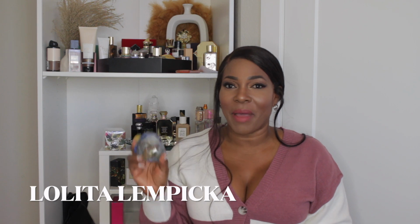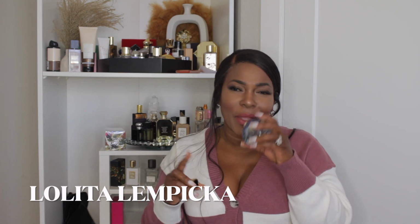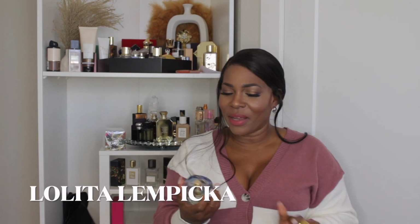And the last fragrance that is easy reach in my collection, and it might not be for everyone, is Lolita Lempicka. This fragrance with the licorice note, it has cherry in here. It performs very well. Oh my God, I love the fragrance so much that I don't mind putting it on. I don't mind working out with the fragrance. I don't mind going out with the fragrance. I don't mind going to work with the fragrance. It's not offensive. It performs very well. It projects very well. It leaves a good sillage.